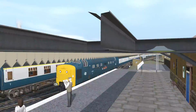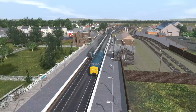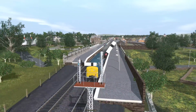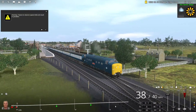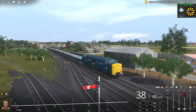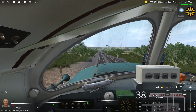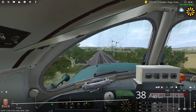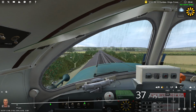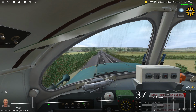It's another class 26. Lovely. Nice view here of the train. Should we get back underway? Yeah, we've done that. We didn't have another speed limit. We're actually good on the speed here. No, don't do that. I'm pressing the wrong keys all over the place. Right, let's get this going. I'm going to hide this again. I don't need that.